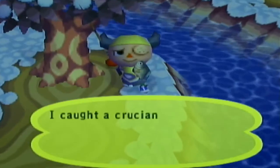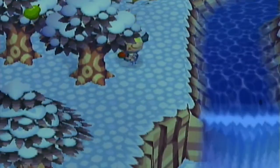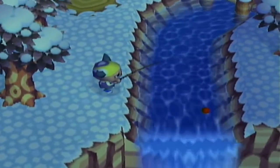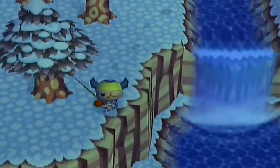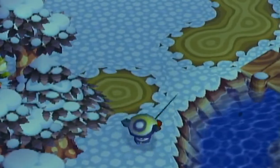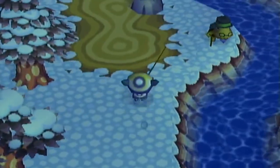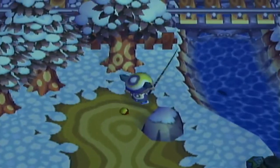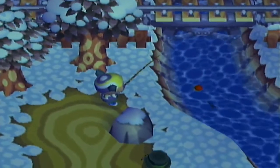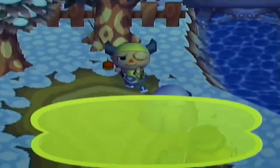Alright, we got a Biddling Crucian Carp. Damn it, they look the same too. I can normally guess what they are based on their size, but that one looks so similar. Oh no, I scared the fish and I think it died. Yeah, the fish died. Sorry, Mr. Fish. Oh, and I scared that fish. I'm bad at just fishing in Animal Crossing. Still, you should see me in Stardew Valley. That's just a train wreck. This is at least kind of competent because it's just a matter of timing. That's a goby.